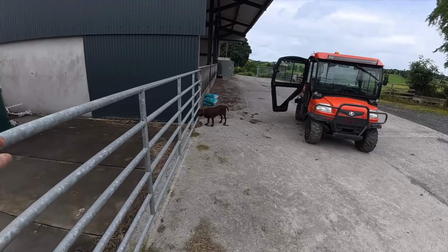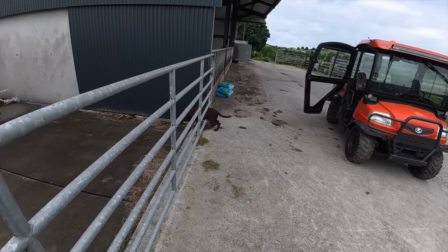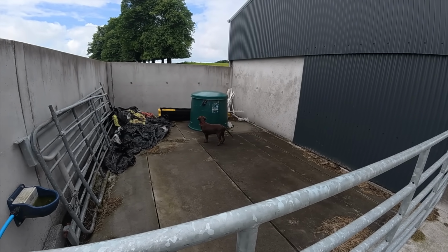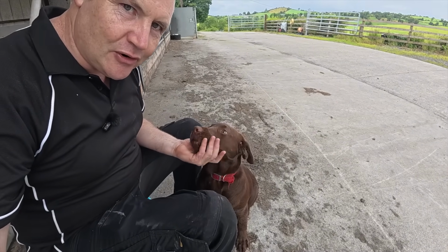Come here. All right, so this is our new member of the family. He is a burst of energy at the moment. He's only a pup, and he just wants to quiz every single thing he sees. It's only a piece of plastic. This is Cooper. He has himself worn out here by running around.